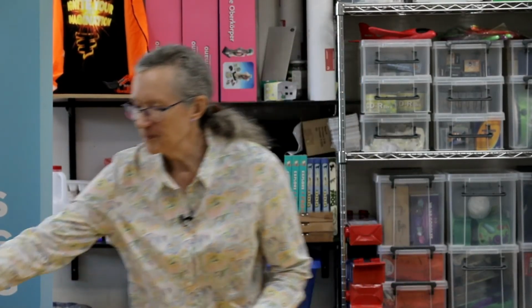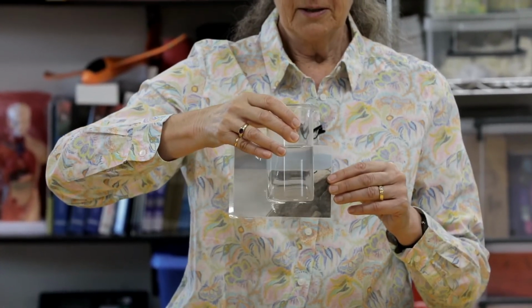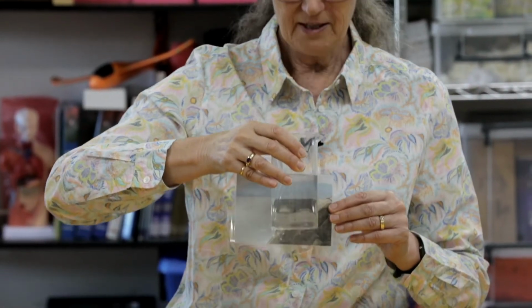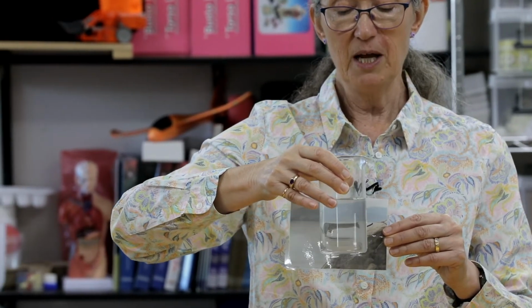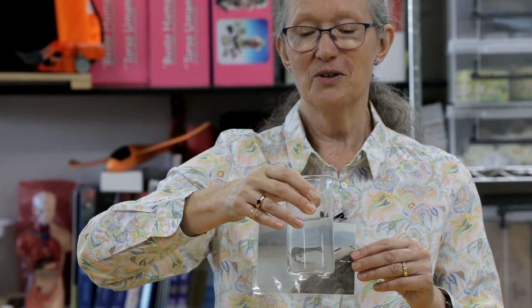Now, our next experiment is about magnifying. For this one, you need a glass with water in it and a picture from a newspaper or a magazine. What you're going to do is hold the glass with water in front of your picture and see what happens to the picture. Now, depending on where your glass is, the picture might get bigger and it might even reverse. See if you can get it to do that.